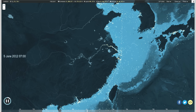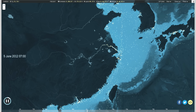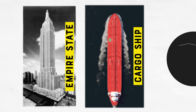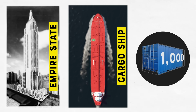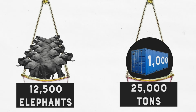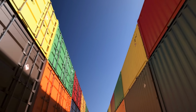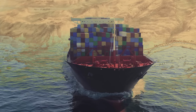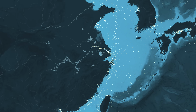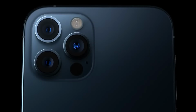This is an amazing project from shipmap.org, where each dot represents a cargo ship, similar size to like the Empire State Building. Each of these ships is carrying around 1,000 containers. It's like 25,000 tons of stuff. These ships fuel our lifestyles. A good example is your iPhone, if you have one.